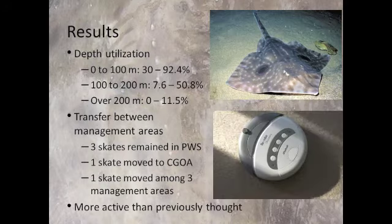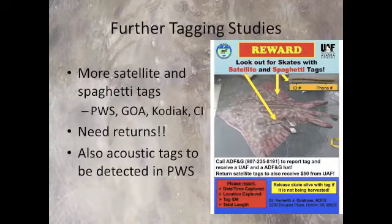Again, much more active than previously thought, and again, very much like a Roomba that's very active if you just look at it moving around. So I'm going to do more satellite tagging studies, hopefully, if I get funding. I need returns from the spaghetti tags. So if you see any, or if you know of anybody that's caught some, please let me know, or the Department of Fish and Game, I'm doing that with them.